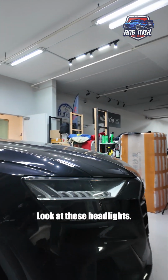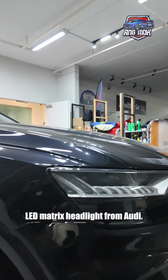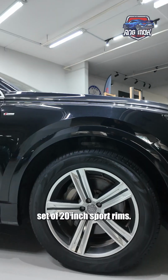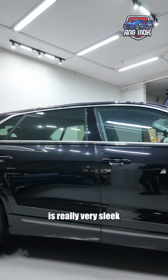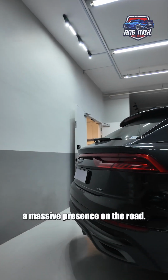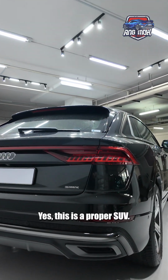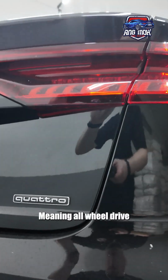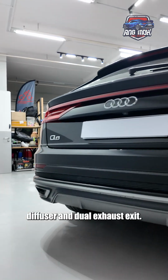Look at these headlights. Absolutely beautiful LED matrix headlight from Audi. You have a very nice set of 20-inch sport rims. The whole design of the car is really very slick and commands a massive presence on the road. Look from behind. Yes, this is a proper SUV. Quattro, meaning all-wheel drive, comes with a very nice diffuser and dual exhaust exit.